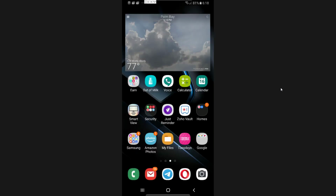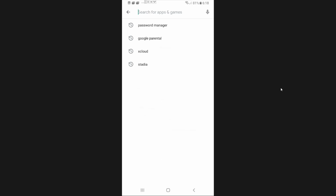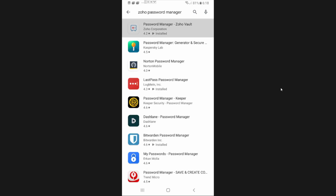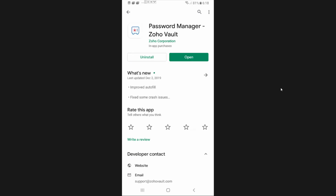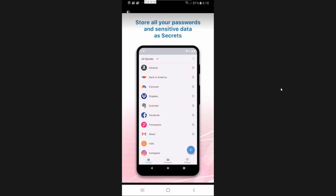We're going to look at my favorite contender here, which is something by Zoho. So the Zoho Password Manager is actually my favorite. And this is an unpopular opinion, I believe, because not a lot of people I know actually use this service. I'm just going to show you some of the screenshots here so you can see the difference of what this looks like. This is the basic interface for Zoho Password Manager.